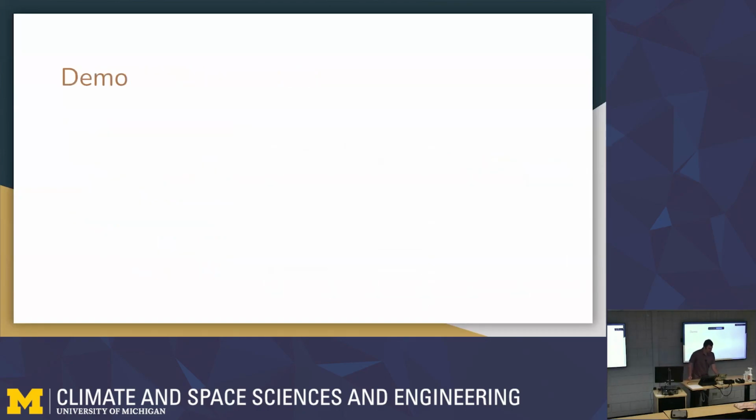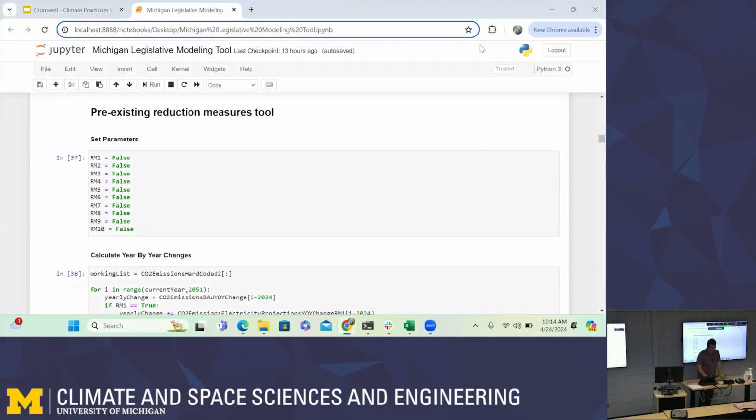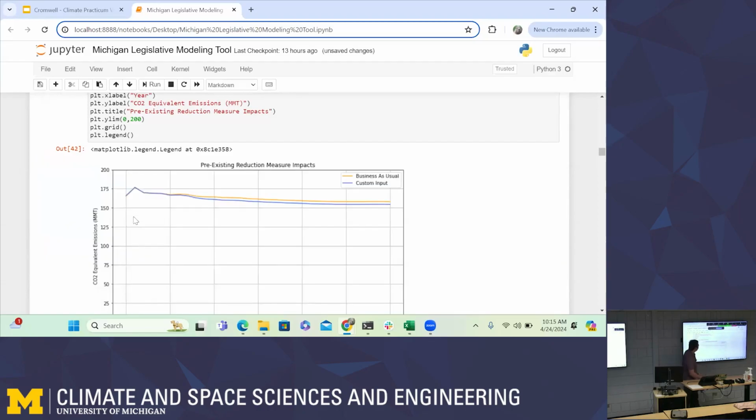So now I want to get into a quick demo of the model that I've put together. And you'll notice that on the slideshow that I had, each reduction measure was taken on its own. But my tool, first and foremost, combines all of them together. So Sloan, pick your favorite reduction measure. Number 5. Popular favorite. All you do, set it to true. Let's get another one, Kira. 8. Easy as that, run a couple cells, and you have your new output.